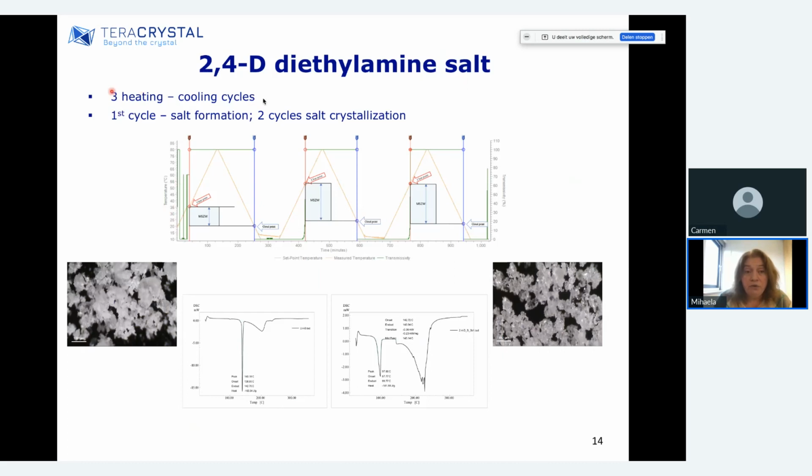Also here we applied 3 heating cooling cycles in Crystal16. And you see, this is an interesting thing, that what we observed at the first cycle, we saw some noisy turbidity signal. And also the metastable zone width was different than in the next 2 cycles. So the conclusion was that we didn't characterize exactly here, but probably this noisy signal in the first cycle is an indication that probably not complete salt formation took place. So you had also other precipitation effects, but here salt formation took place, and then from the second cycle, basically we were recrystallizing the salt.